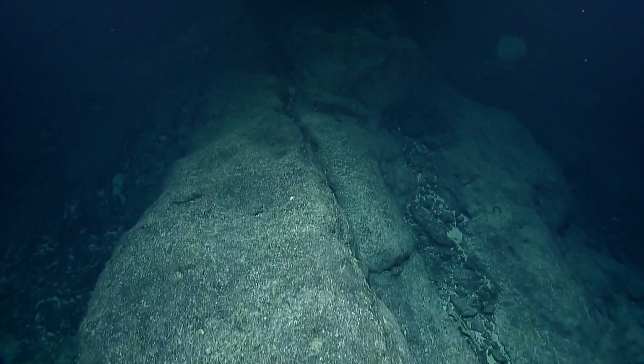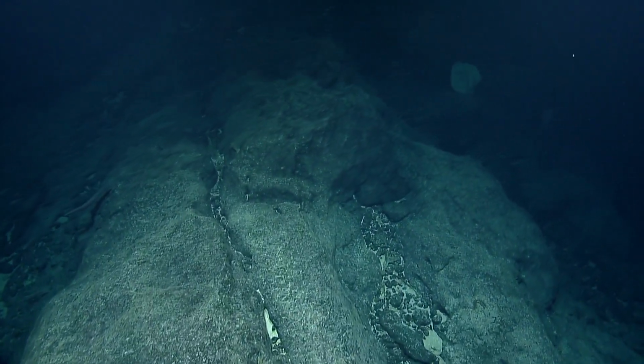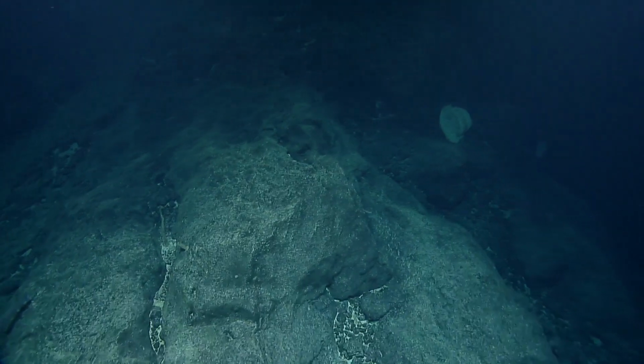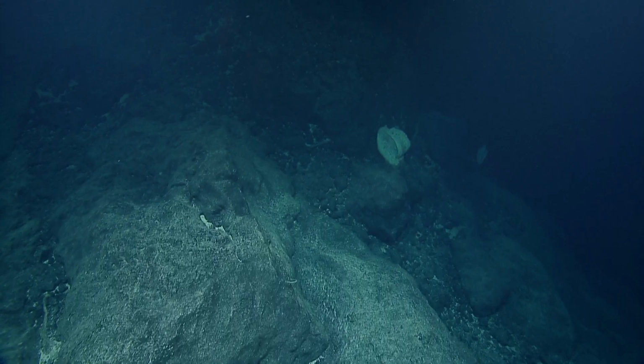Coming up the hill there on your right, different from these deep water corals. At some point they get too submerged. It's a nice big sponge. Thank you. Poliopogon? Oh yeah, Poliopogon. It looks like it could be.